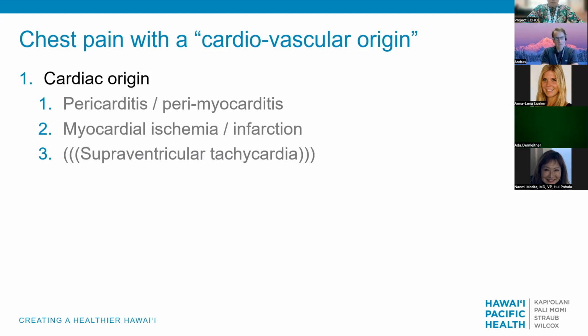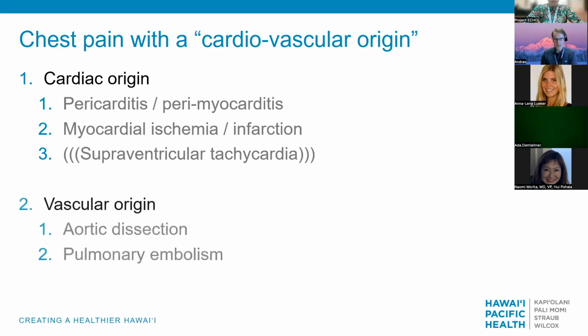So I have seen patients who said it was sore, but at the end it wasn't sore, it was palpitation. So that's why I put SVT there. But truly, what comes as chest pain can be pericarditis or myocardial infarction ischemia. And vascular origin for chest pain is aortic dissection and pulmonary embolism. So let's just go over this one by one, and then it's very simple to see whether that chest pain was any of these four or not.